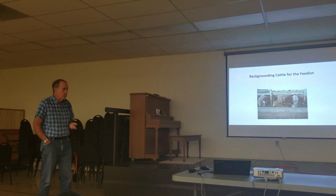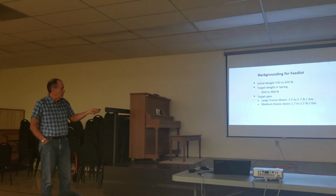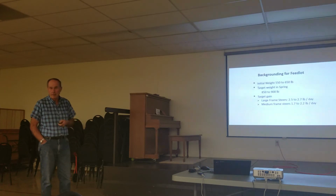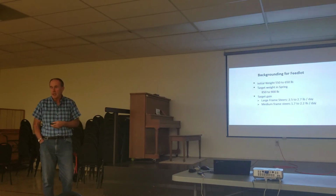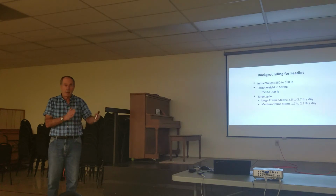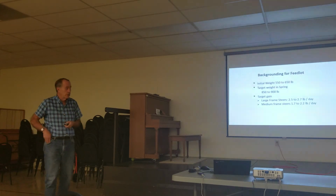The other group that would be backgrounded for the feedlot in the spring, they're going to be backgrounded in the fall at typically 550 to 650 pounds, so they're heavier than the other group that goes to grass, probably with a little more growth potential. Their target weight in the spring is in that neighborhood, 850 to 900 pounds. And depending on the type of calf they are, you're going to be backgrounding them at 2 to 2.5 pounds a day. So you've got a backgrounding program that might want 1.5 pounds a day, and you've got a backgrounding program that might want 2.5 pounds a day. So you've got to have different rations to be able to do that.